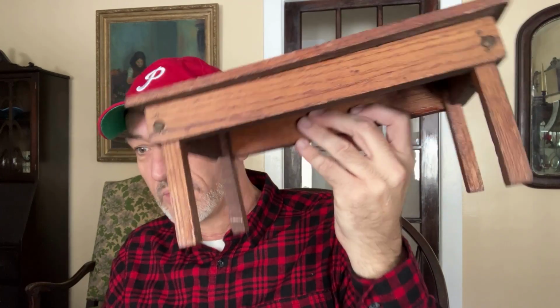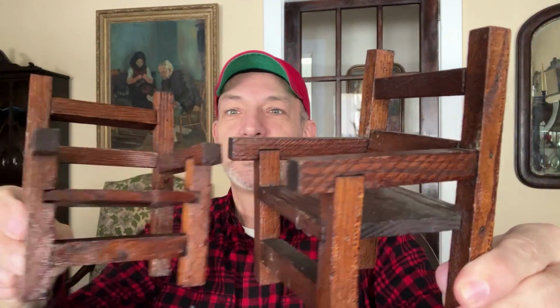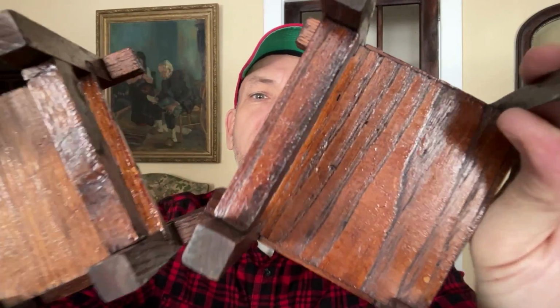There's the little table, and then 2 very simply made wooden chairs, also made of oak. Look at these. I'll give you the measurements. I don't know, we might sell these tonight. I think I'll wait and put these in the eBay store. See the old oak?